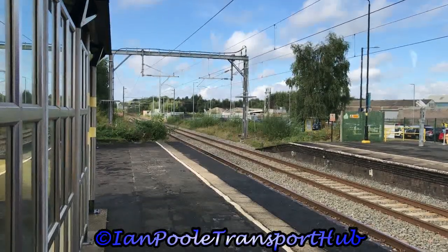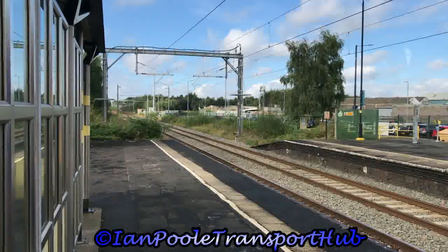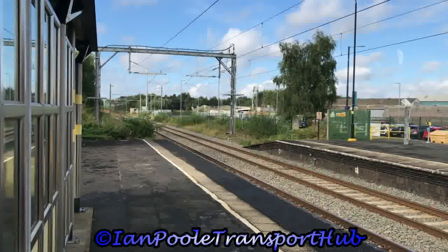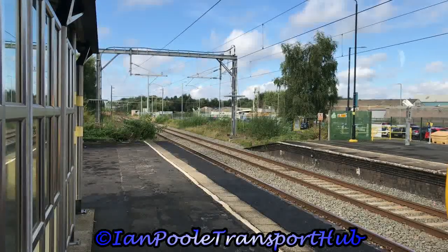So let's get started here at St Helens Junction with 323229, working the 0954 Northern service from Crewe to Liverpool Lime Street.